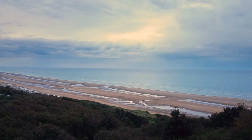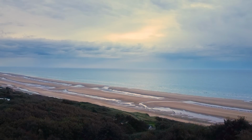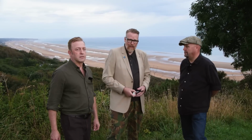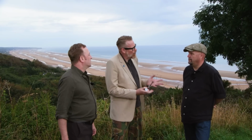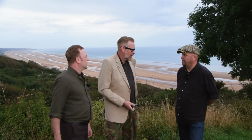It's the terrain advantage the Germans have. I mean, it also really brings home the scale of how big this beach was. If you look at films like Saving Private Ryan, you get this feeling that it's a bunch of tight guys going in on a beach, but it's not. It's a really, really big stretch of land. But why was Omaha Beach specifically such a problem compared to the other beaches?